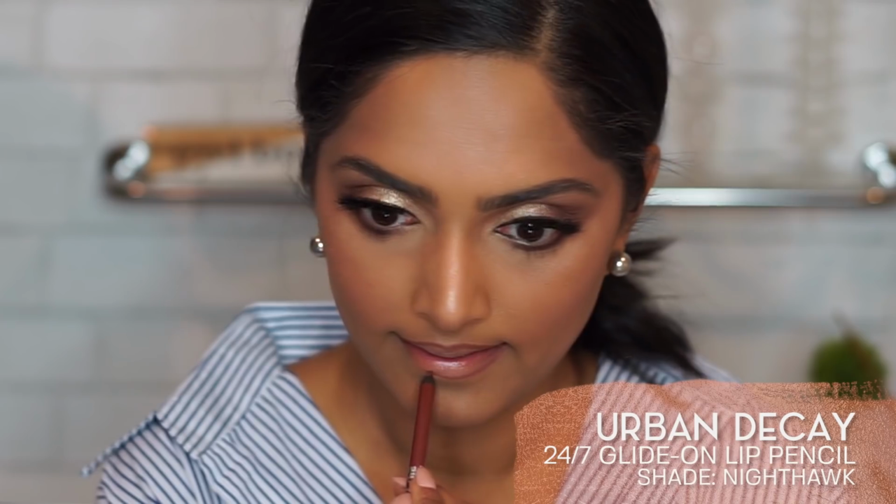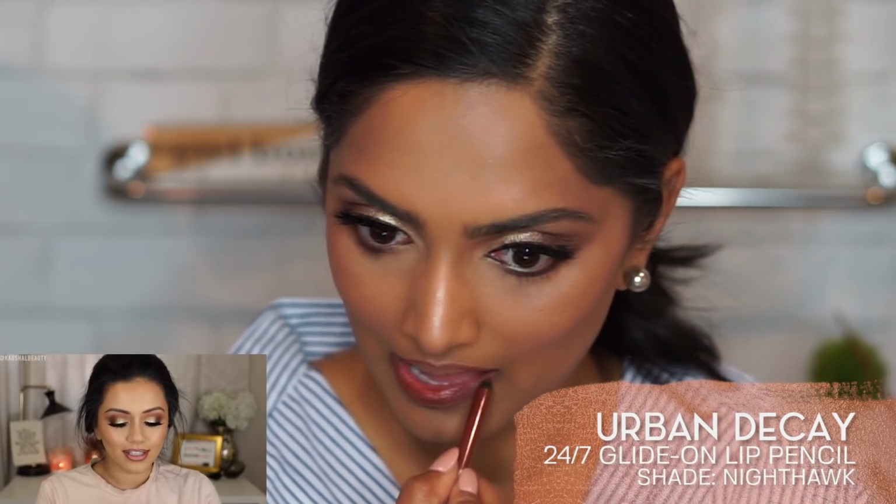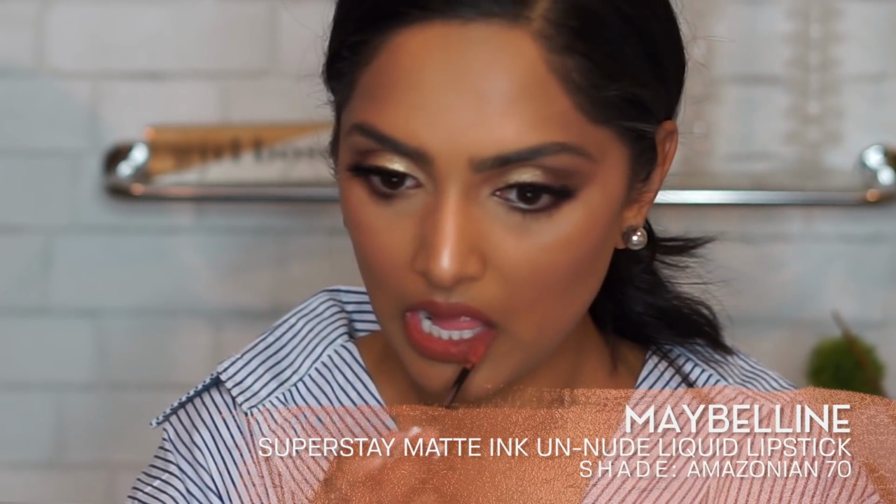She does her lip. And now that the eyes and everything is done, we've just got lips left. So first of all, I'm going to line them using Mahogany from MAC. I feel like hers is a brownie color, so I'm using this one Urban Decay 24/7, shade Nighthawk. Then I'm going to use a Charlotte Darling from Charlotte Tilbury. I did add a tiny bit of Fortune Cookie from Beauty Bakery on top. Now I'm going in with this Maybelline 7D Amazonian Superstay.